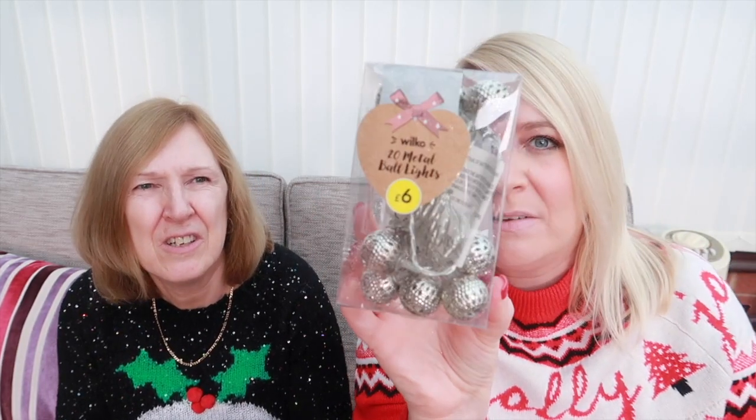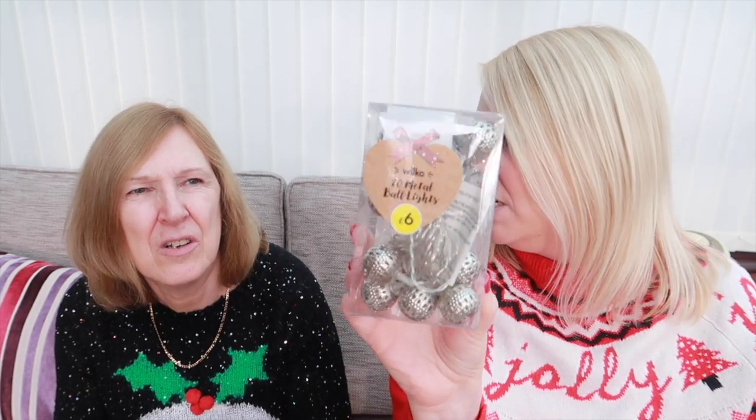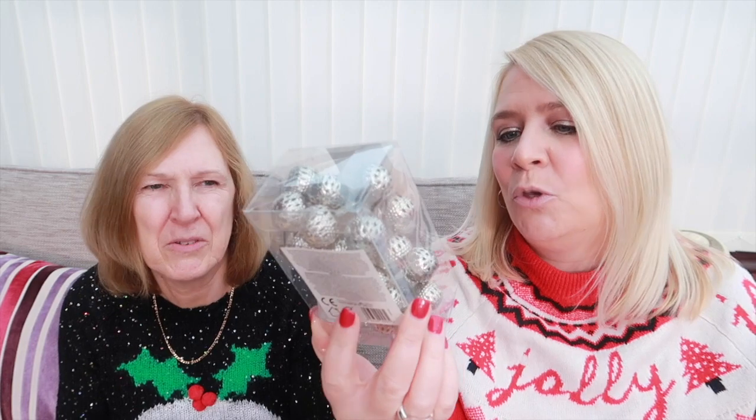So for £6, if you can see, we've got some metal ball lights, and I know you probably won't, but these could be kept up all the year round, really. Yeah, they can be. They'll be cute. But I've got two of those. I really like this, and I saw it and I was like, yeah.